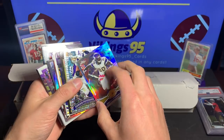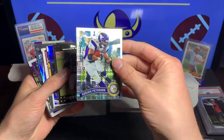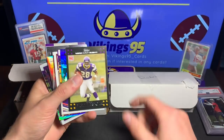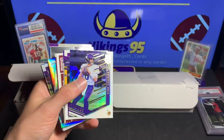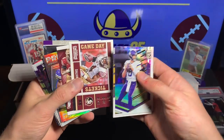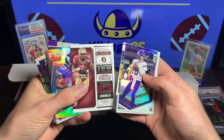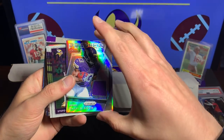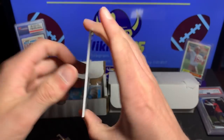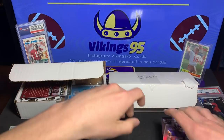Adrian Peterson rookie card. Adrian Peterson Topps Chrome. Nice little parallel there. Very cool. Nice insert. Adrian Peterson rookie. Kirk Cousins. Stacey Coley rookie. Dalvin Cook rookie card. Dalvin Cook, that is not a rookie. Dalvin Cook jersey card. Look at that, the first one of the hits we got from the lot. I remember seeing that.